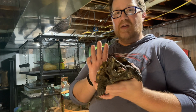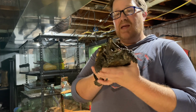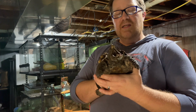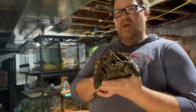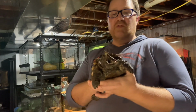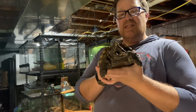Like I said before, they're going to reach over 200 pounds. They take a long time to get there. This guy probably won't reach that weight for at least another 30 to 40 years. These guys do grow really, really slow. So the good thing is you have plenty of time if you get it as a baby.